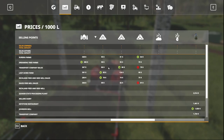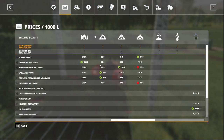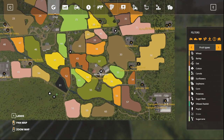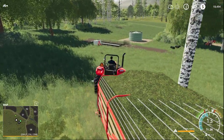Lazy Acres looks pretty good for whichever one it is. Actually, oh yeah, it shows you down in the corner there. So, oh, Eureka Farms, is that closer? Eureka Farms, Dreaming Tree Farms, and Transport Company Bales are all closer. Okay. Eureka Farms is down here. So we go up, we take the first right and then the left when we get to Johnson's Mill. All right, we'll do that. We'll deliver it up there.